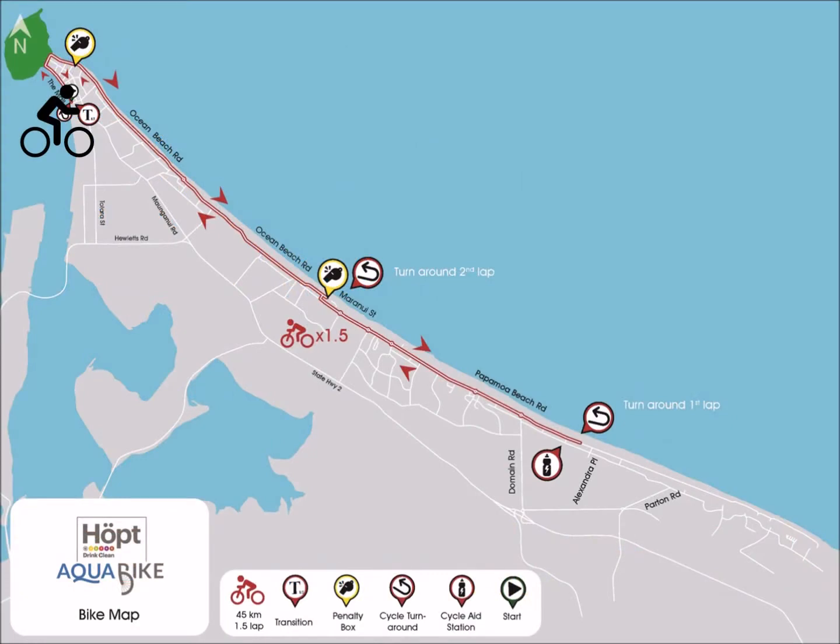Cycle course. After leaving transition, you'll head out to the mall and mount your bike. You will head along the mall, turning right into Adams Ave and then right into Marine Parade. There is a single file section along here for both runners and cyclists in the interest of safety. Please note and obey these signs. Follow Marine Parade to the end. You will take the first exit at the roundabout onto Ocean Beach Road.